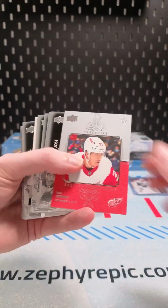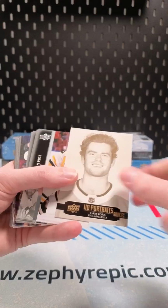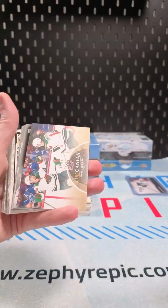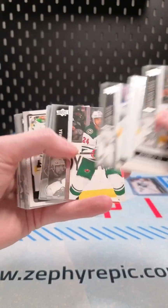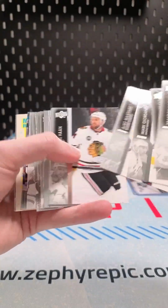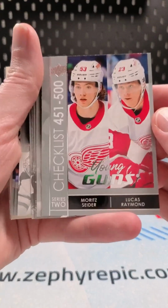It's a big if, but Lucas Raymond for the Red Wings. Cam York for the Flyers. I don't think it's a short print portrait, but... Canvas of Zuccarello for the Wild. Ryan Suter for the Stars. Svechnikov. Seider, Raymond on the Young Gun checklist for the Red Wings.